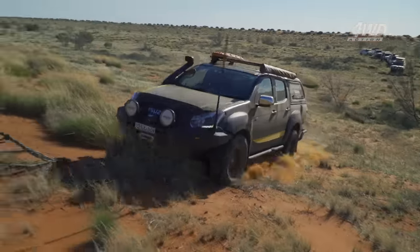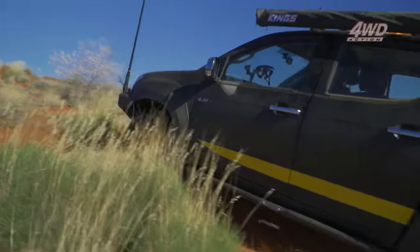These dunes are not only getting bigger and more frequent, but the vegetation is also a challenge to navigate a path through. Come on, old girl.